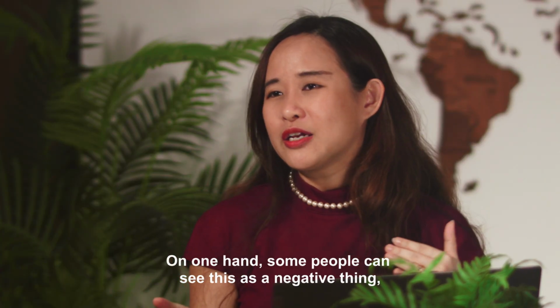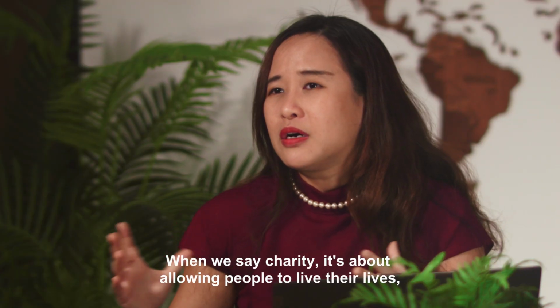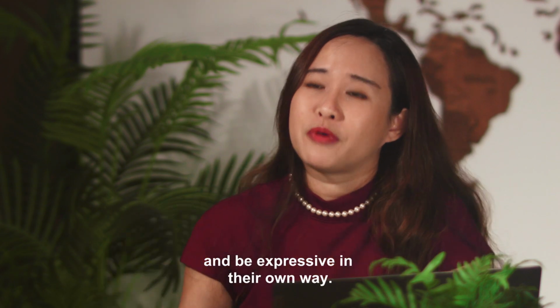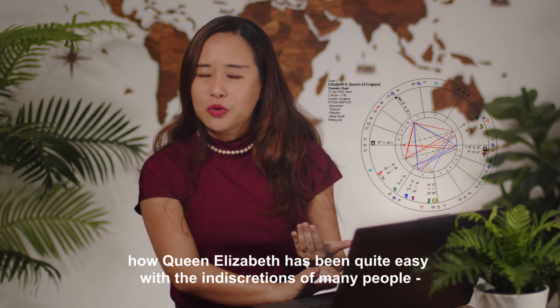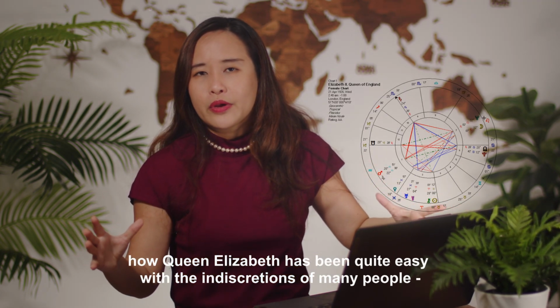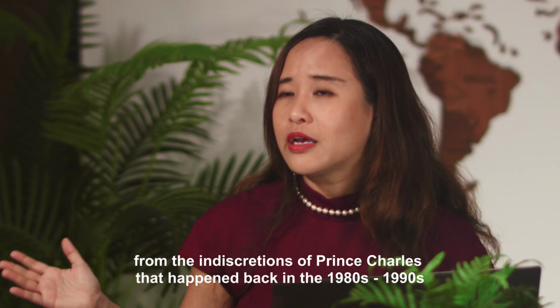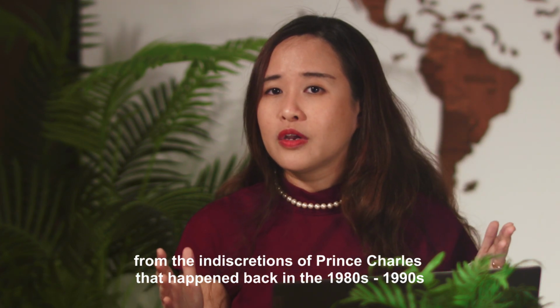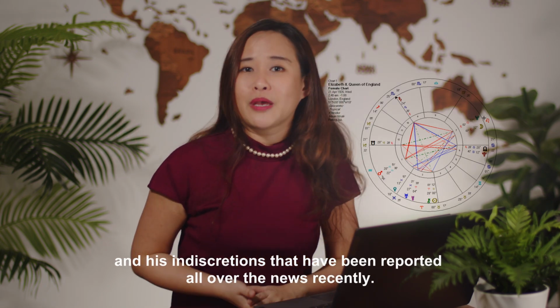So on one hand, some people can see it as a negative thing, but on the other hand, we can also say that there is a lot of wisdom, and when we say charity, it's about allowing people to live the life and to be expressive in their own way. So with this placement, I think it also shows how Elizabeth as a whole has been quite easy with the indiscretions of many people. And I think especially nowadays, there has been so much said about some of her sons, especially the indiscretions of Charles back in the 80s and 90s with his marriage to Diana, but also with her other son, Prince Andrew, and some of his indiscretions that have clearly been in the papers nowadays.